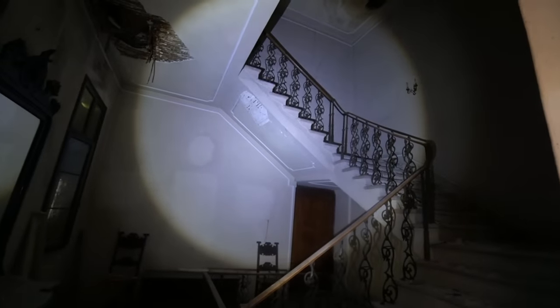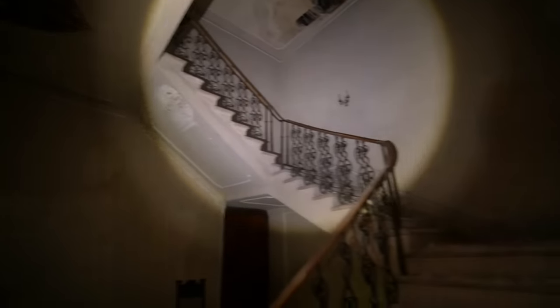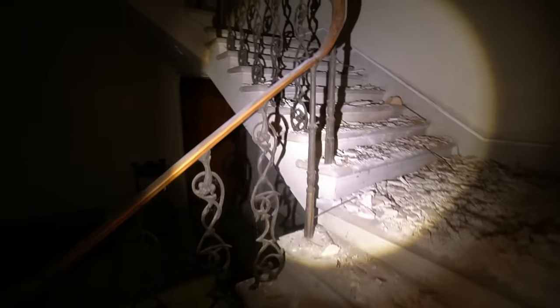There is still another floor to explore, so we will head up there as well. But look at the decay in this part. Oh my god, another door's just banged. Right, this is probably the scariest house I've ever explored. I'm not gonna lie.